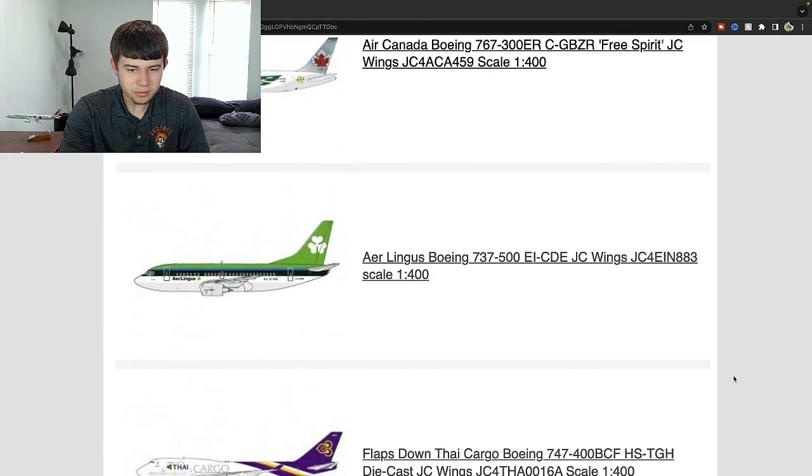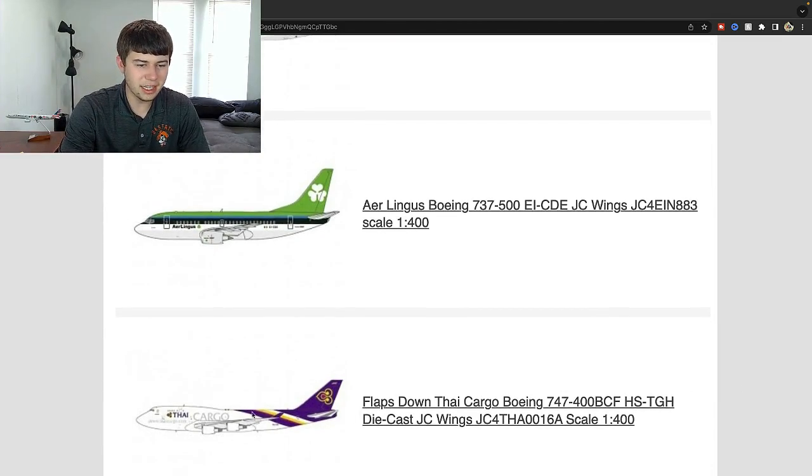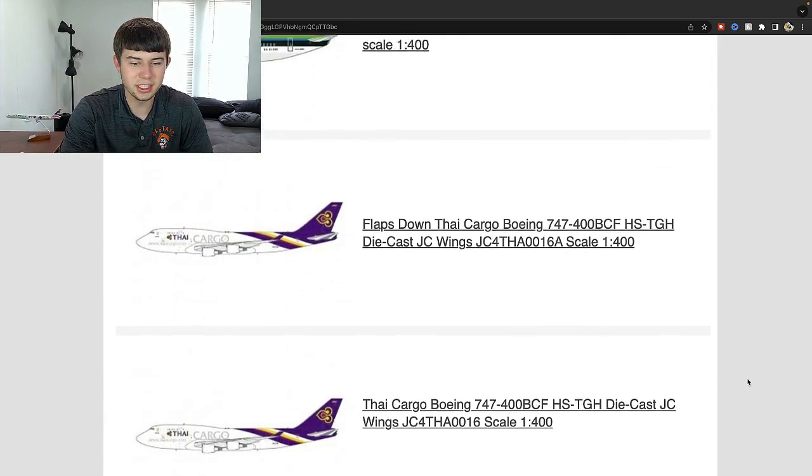Very nice. Flaps down, Thai Cargo Boeing 747 BCF. This is Hotel Sierra Tango Golf Hotel. I really like that aircraft. I like the combination with the Thai Cargo right there. That'll be really nice, and for anybody looking for that, that'll be quite nice. So good job right there by JC, excuse me.